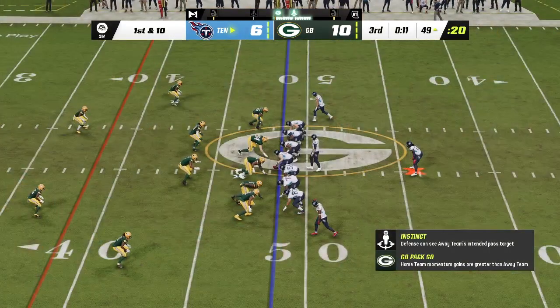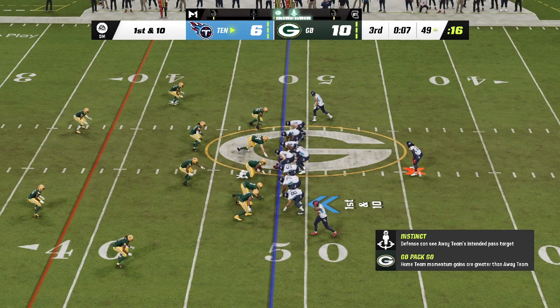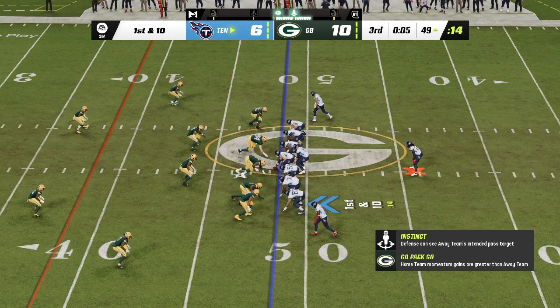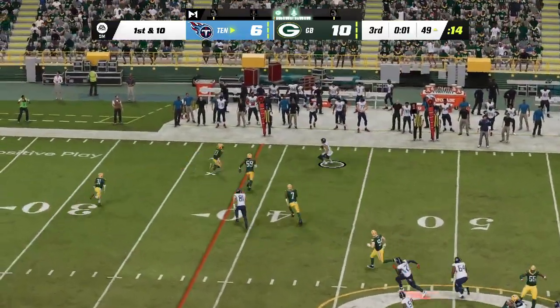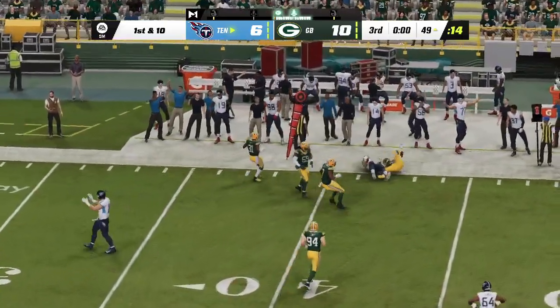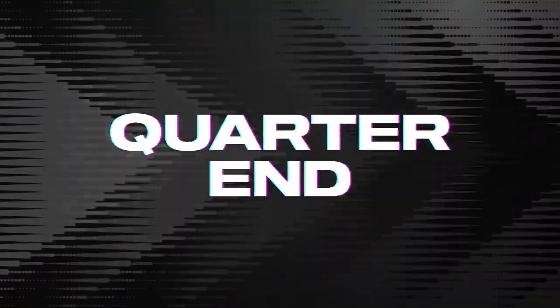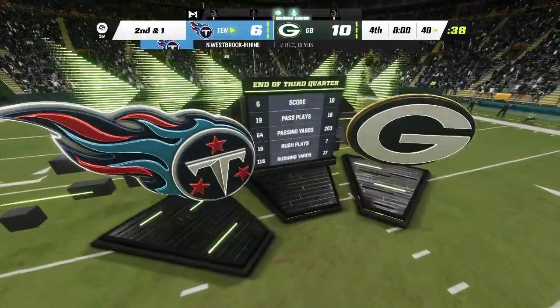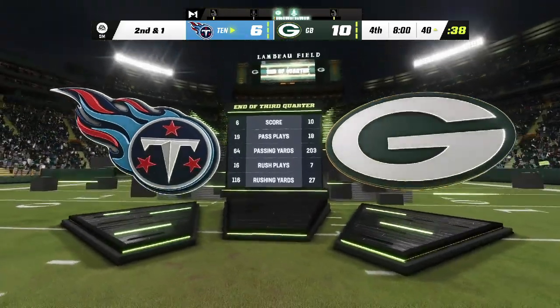So into Packer territory now. Here's 1st and 10 at the 49-yard line. Here's Tannehill. And that's complete to Westbrook Akine. And he'll be brought down on what's going to turn out to be the final play of this third quarter. One quarter remains here on a Sunday night. We'll return with more after this.